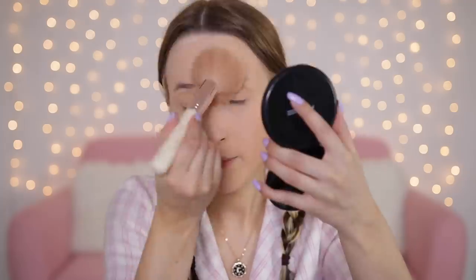Jeez. I'm just blending it out with my powder brush a little bit. I mean, it's definitely mattified my skin, so it has powdered my face, but it was just a bit of a weird one.